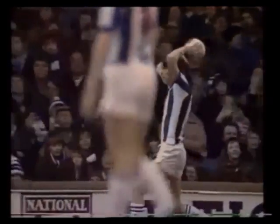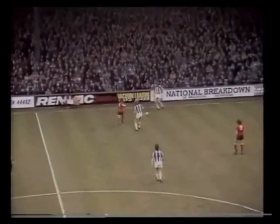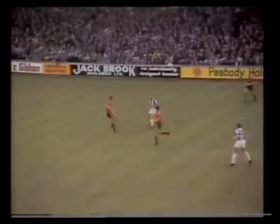The official gate was 28,901, the fifth highest attendance in the Football League that day. Leeds Road hadn't seen a bigger league crowd since Best, Law and Charlton had graced the ground in 1972.